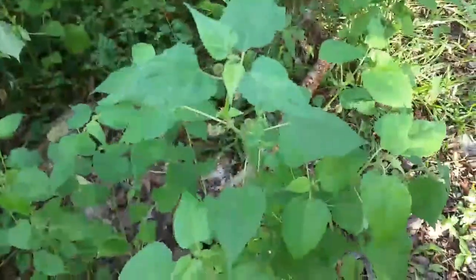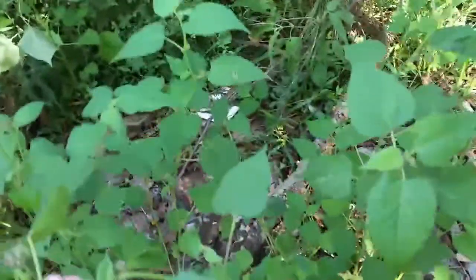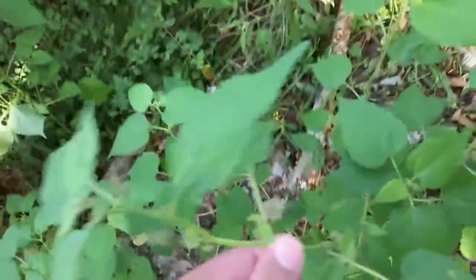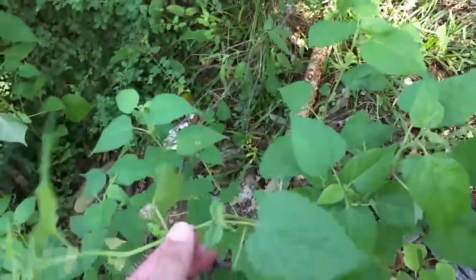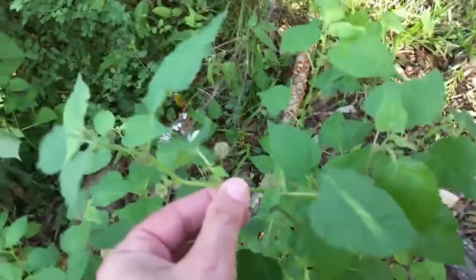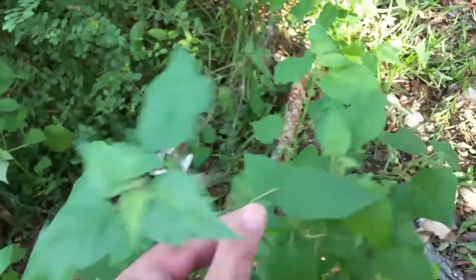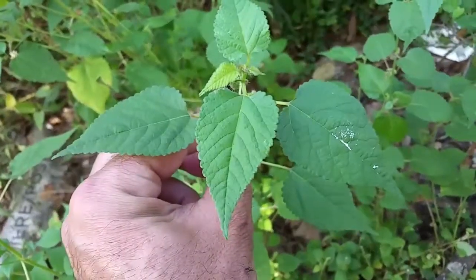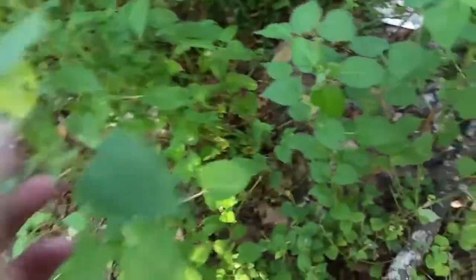Alrighty, now this is a very interesting looking creature. It grows to about 2 foot tall. In a lot of ways, it looks similar to stinging nettle. In fact, originally it was classified in the nettle family. But sometime back in the 1800s, about 1830, somebody got a wild hare and decided to move it into the mulberry family, whence comes one of its names, mulberry weed. And they did that because of the shape and design of its leaves.